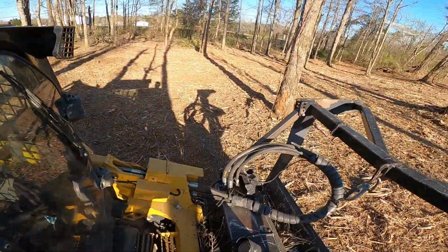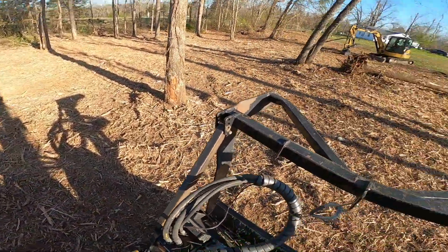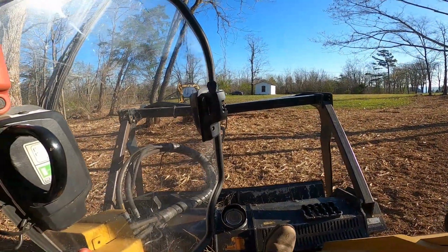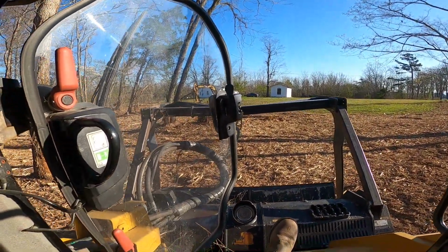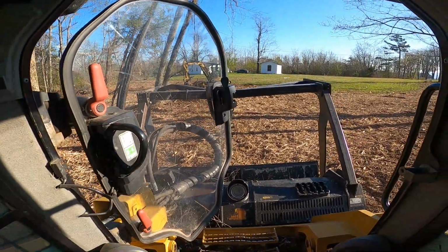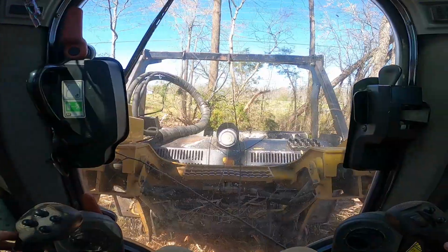It's nice and cold, like I've said before. Stuff likes to mulch when it's froze a lot easier, but none of that. I got new knives on, so we should be good. Let's just get at it.